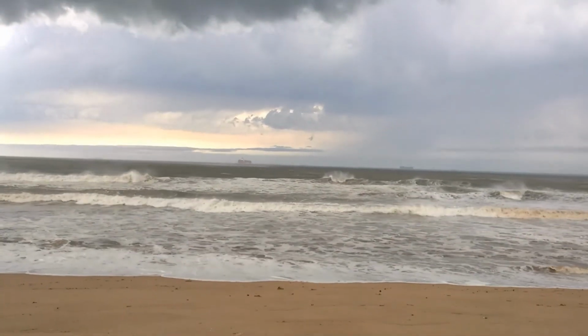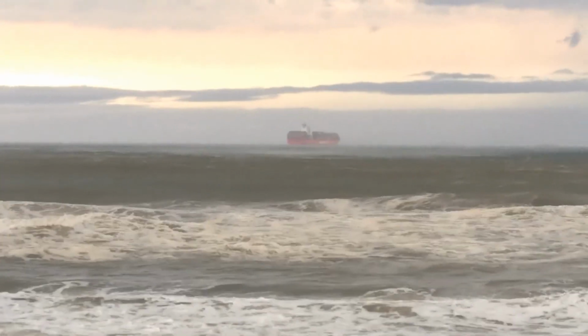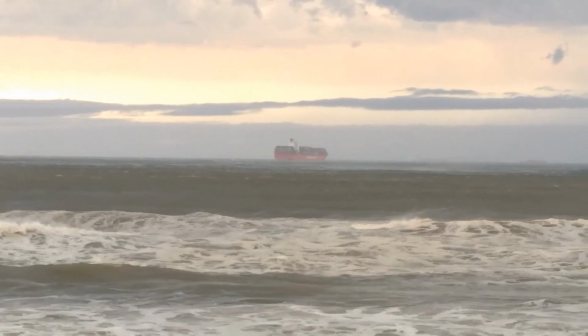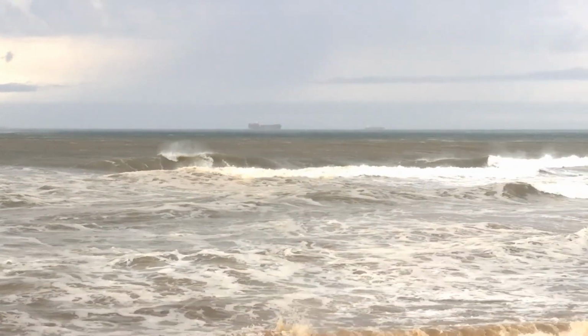You can see a couple of the ships in the distance. We'll zoom in. They are anchored. They're waiting to go into Durban Harbour, about 60 kilometers down the coast.